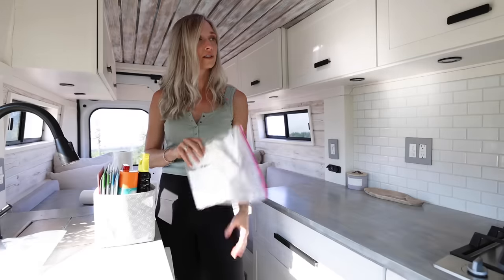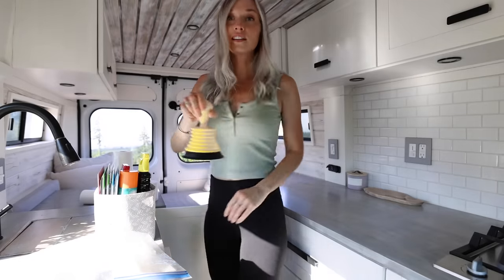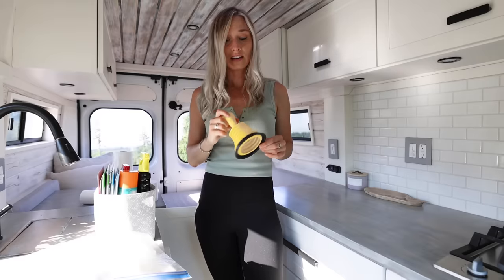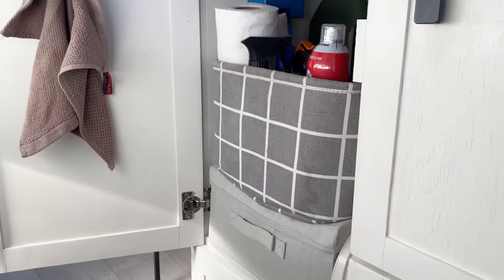Magic erasers, which I use to keep all of the cabinets clean. This, a little plunger for my sink. I have had to use this on several occasions, so it was like $2, totally worth it. In the cabinet next door, I have mostly more cleaning supplies.